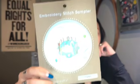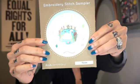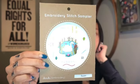You know, it's great because it came with a hoop, it came with the floss, it came with the fabric and instructions. So everything you need to know is right there. So now that I want to learn how to embroider, I thought I would check out a kit. This one is by, what is the name? Kuriki Press. We are carrying this at lindystitches.com.